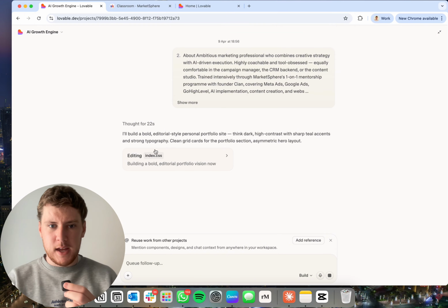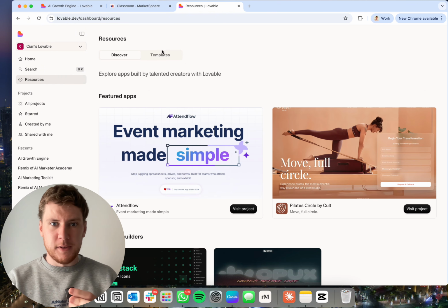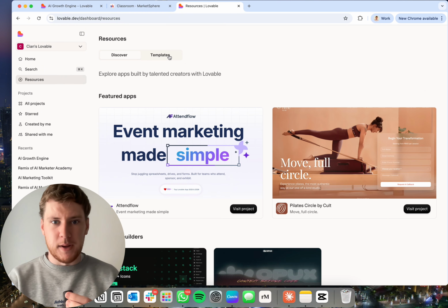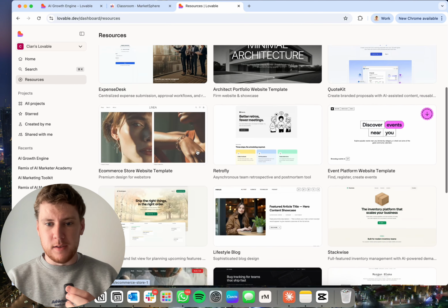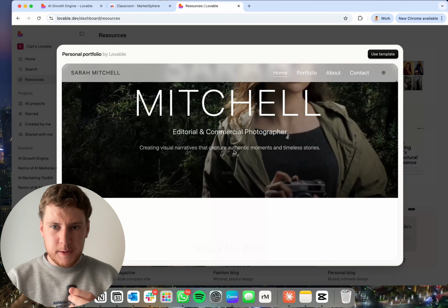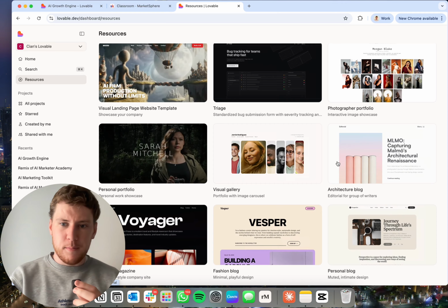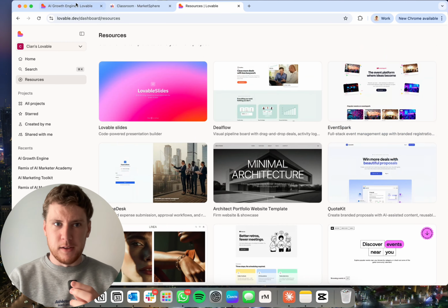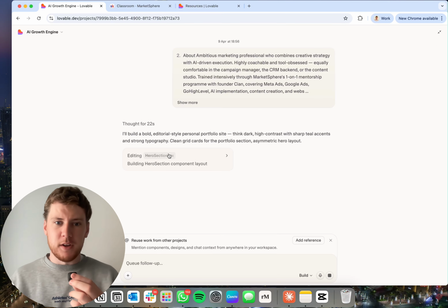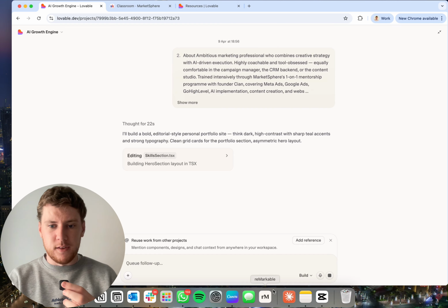Now, while that's building out, I wanted to show you Lovable is just a website, basically, where you can build websites through AI. If you come into resources, you can come into templates, and you can even see some apps that were built here. And there's actually one down here that I seen, a personal portfolio. So there are different templates that you can use. But I would have a look at what Lovable actually builds for you first of all, before you go and use a template. It tends to be quite clean, but we'll see how this turns out now.